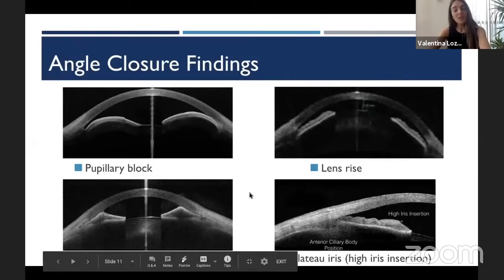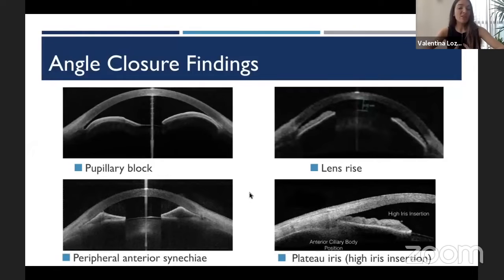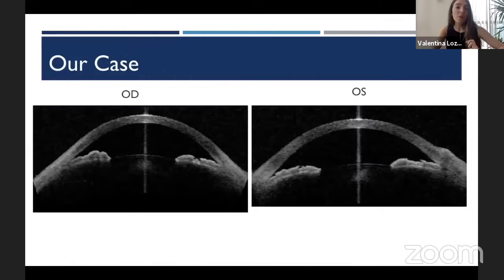And the last one, which I find a little harder to recognize, is that anterior segment OCT can also show you if there's a high iris insertion, so plateau iris. Maybe the ciliary processes are more anteriorly positioned, and that's what's causing the angle to be closed. So if you start looking at these things, am I seeing lens rise? Am I seeing pupillary block? If not, that helps you define what's causing this angle closure. Now, going back to our case, it's not as bread and butter as the other ones, but we're going to ask the panelists to run through these. What are your thoughts?